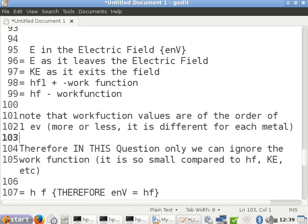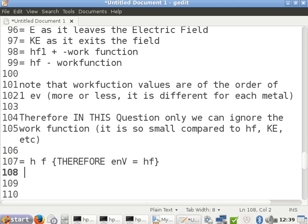Now, of course, you can still calculate the kinetic energy as well, but we don't need to do that. What is the end here? What statement did I make?